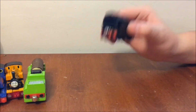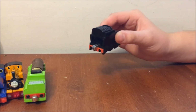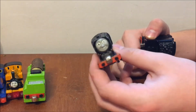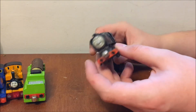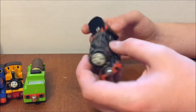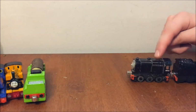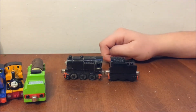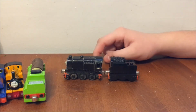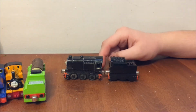And last but not least, we have Neville's Tender. I know what you're thinking. Hey, Sean, why did you get Neville's Tender? Because I had this Neville. We've had this for years, and we lost the tender many years ago. And now we finally have the complete Neville. Now we only need Edward, Henry, Gordon, Mike, and Donald's tender.